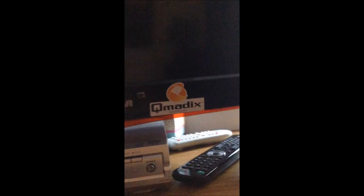Then here's a VCR tape recorder, video. A DVD recorder. You can put DVDs in it and record them. And then here we have another Xbox controller, my main one.